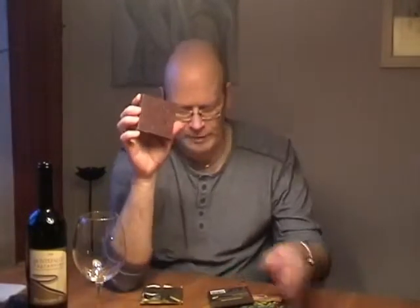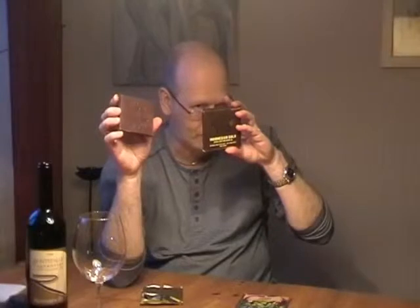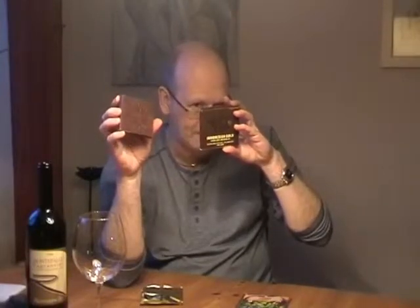And as you can see, this is quite a reddish brown, and this is 69%. So, as it said on the back, this is sort of Criollo characteristics. Criollo is one of the beans and one of the more rare beans, and it creates a more reddish chocolate than, for instance, Forastero, which is the most common bean grown around the world.